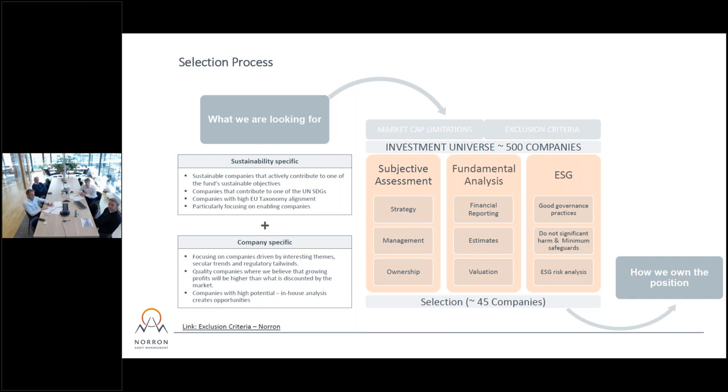And looking up on the right-hand side, that's Norron Active, we have subjective assessment, fundamental analysis, and ESG. This is pretty much the same, but we have more focus on the ESG side, of course. And also we are more growth tilted, meaning that subjective assessment and of course fundamental analysis are two really important parts of our analysis.